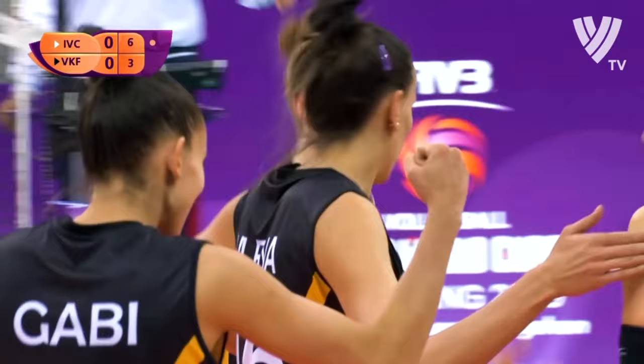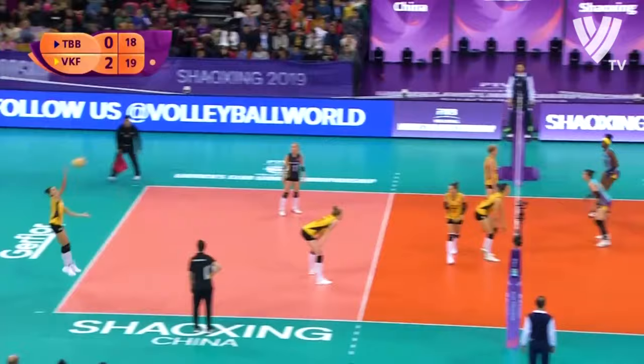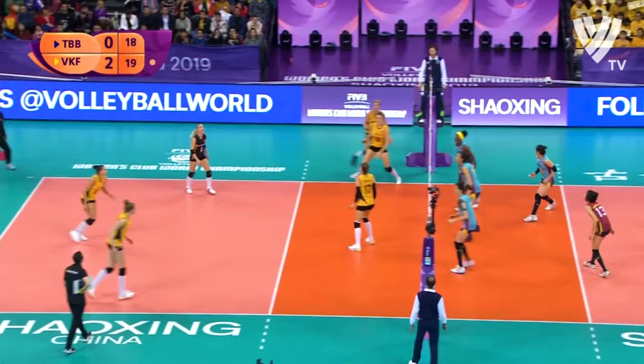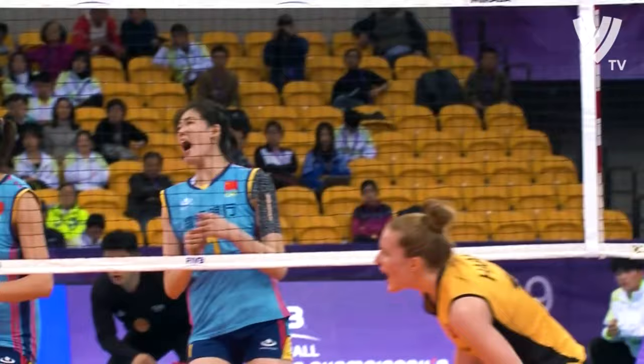Positive set from Hopnianovic. So, catching Philip back in here and move forwards. It's a good transition point for VakıfBank. A nice win of their opponent's Chenchu Bank. Getting up high but not getting across.